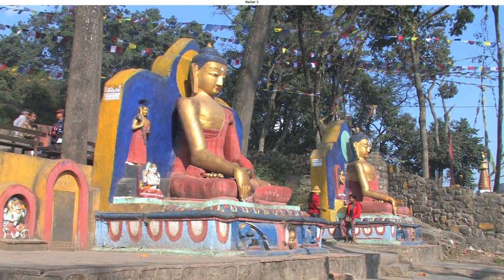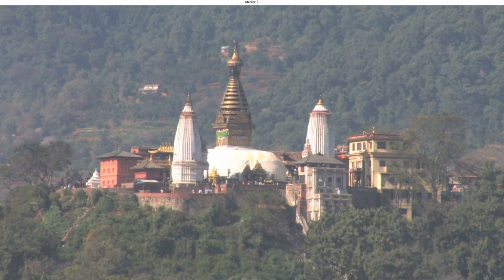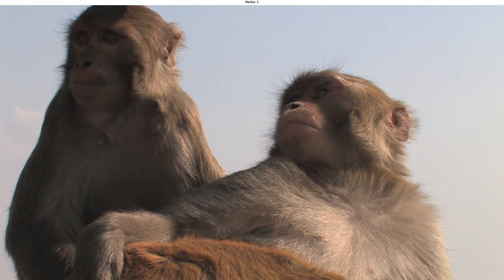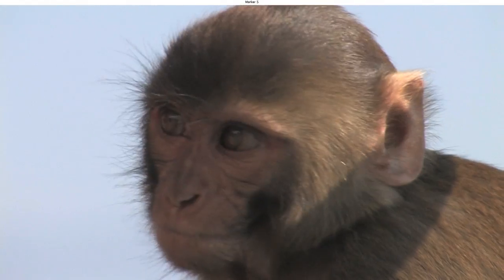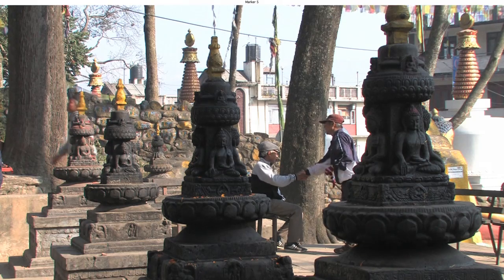Bouddhanath is an ancient religious complex on a hilltop in the Kathmandu Valley, west of Kathmandu city. It is also known as the Monkey Temple, as there are holy monkeys living in parts of the temple in the northwest. This is one of the most sacred sites of Buddhist pilgrimage in Nepal, second only to Bouddhanath.